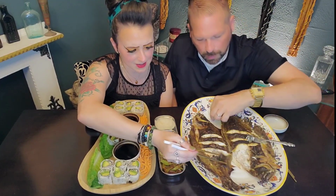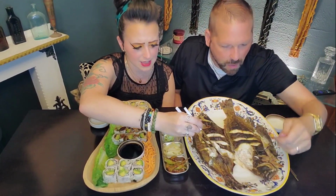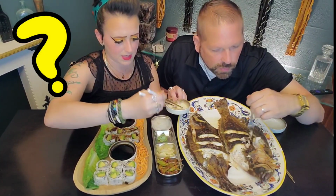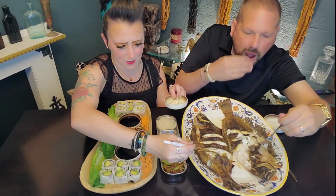And it's actually easy to pull it away from the bone. And then the skin is nice and crispy. Yeah, I usually like to eat fish that has bones in it with rice because it'll coat your stomach if you accidentally swallow a bone. I don't know if you've ever had one stuck in your throat.